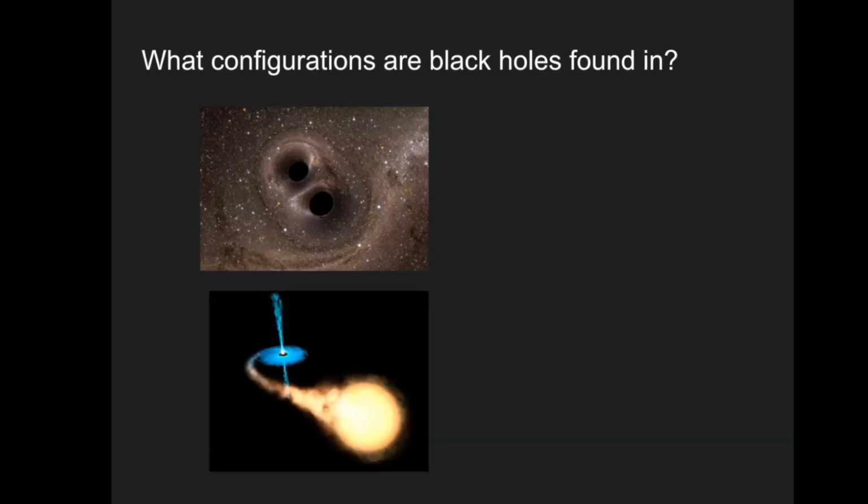So another type of system black holes reside in is when a black hole is paired with a star. When the black hole and the star are really close to each other, the black hole can actually eat the star, eat material off the star. And when it does this, this is the star, this is the black hole. You can't see the black hole, but there's glowing stuff around.